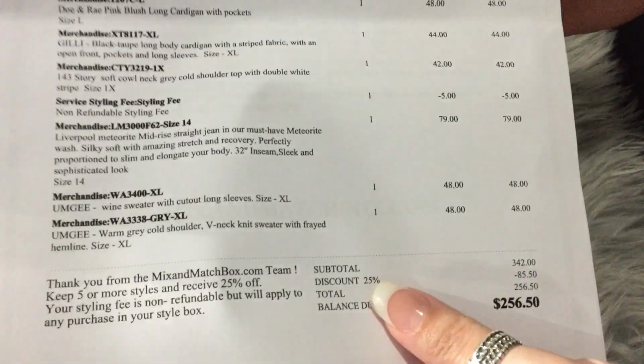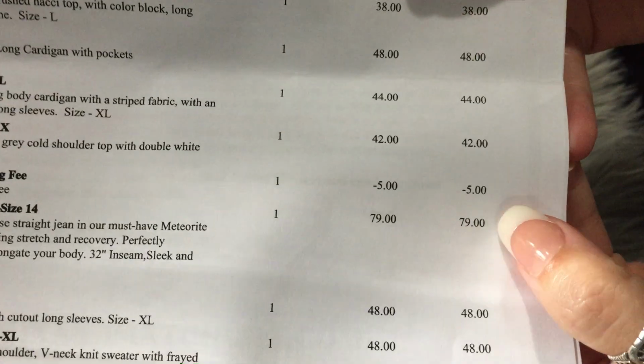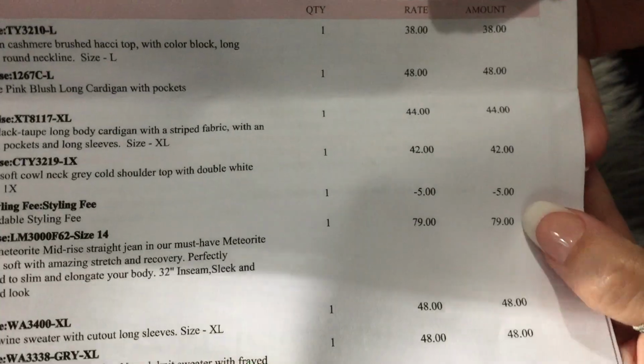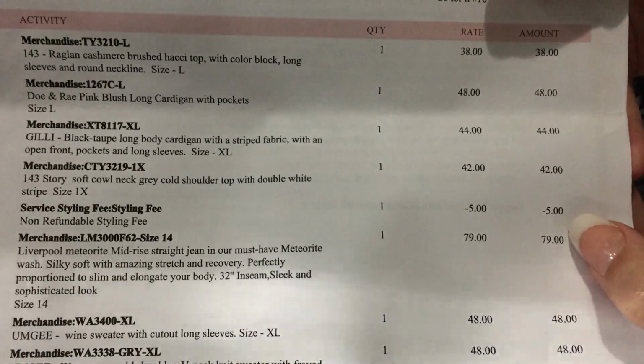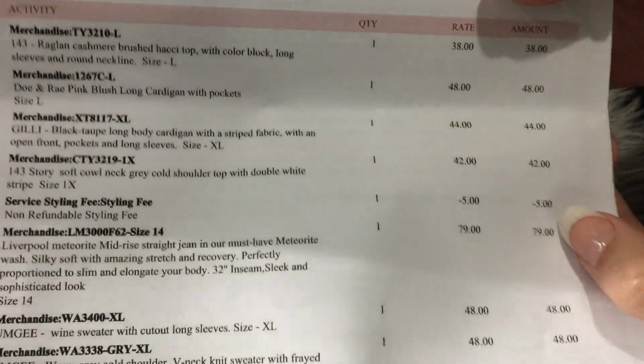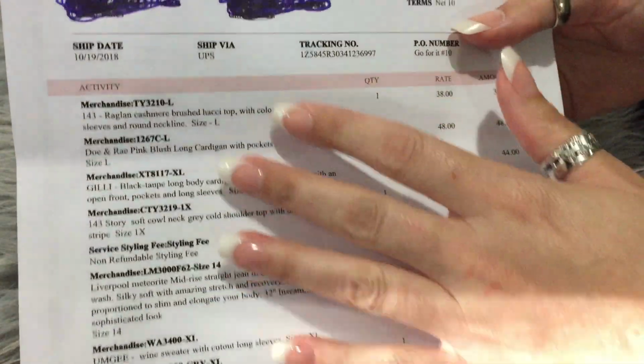Okay, now on to the last one here, which has been my favorite for a while, which is why I'm on my 10th box, and that is the Mix and Match box. So here it is, and their prices are pretty good too. Like, this is the only expensive item on here, and it's the Liverpool jeans, and I specifically requested these jeans because I wanted them again. I love them. But as you can see, they have everything.